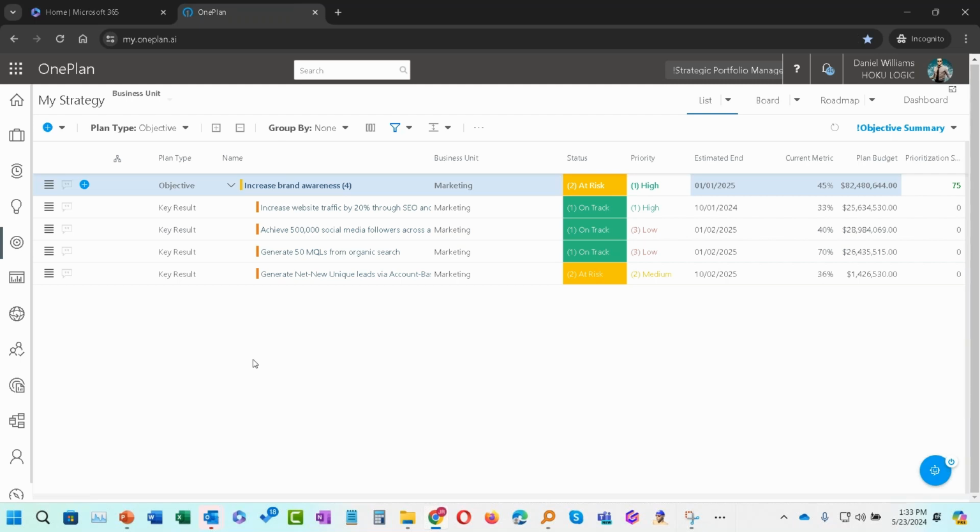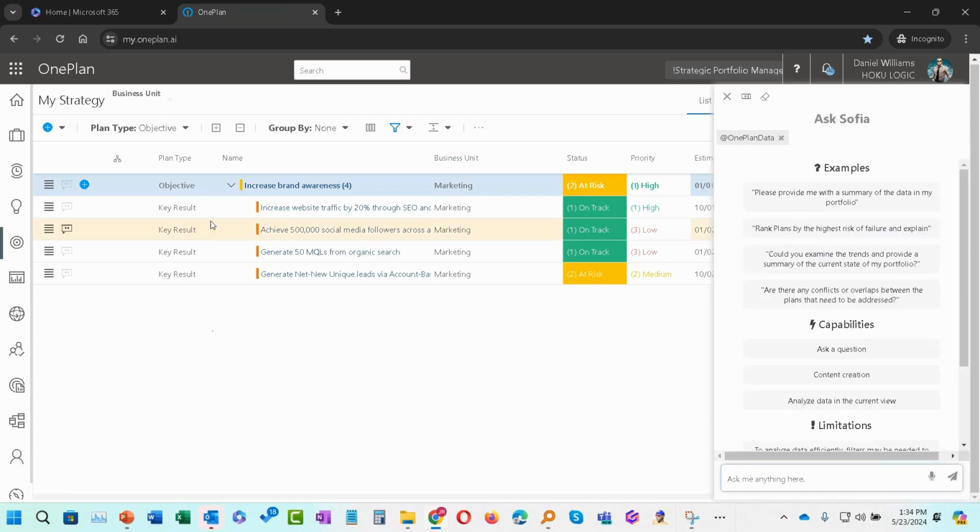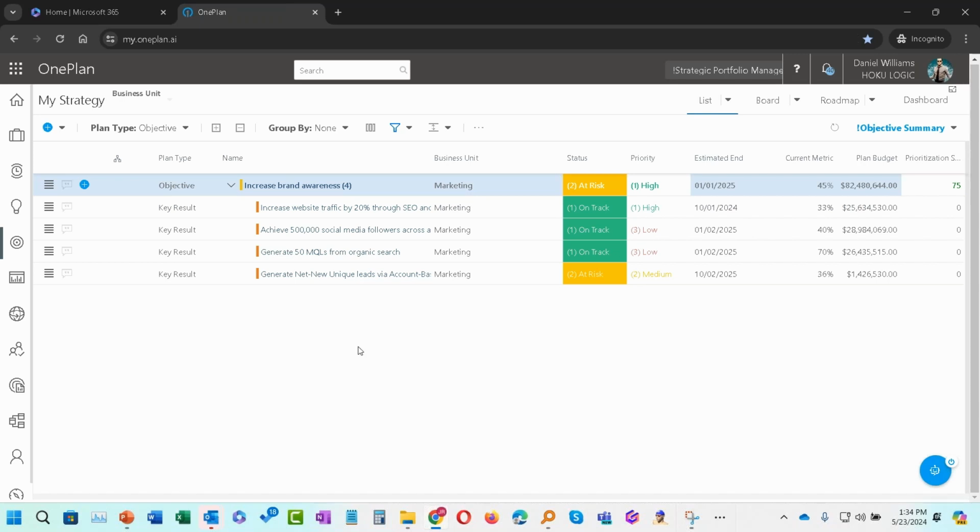This is the strategy execution side, where I'm trying to determine what are the initiatives and key results that impact this objective, increased brand awareness. So I could be doing exactly the same thing and asking, okay, to increase brand awareness, what key results are we missing that I could be looking at? So that's another way of leveraging Gen AI in the strategy execution side.